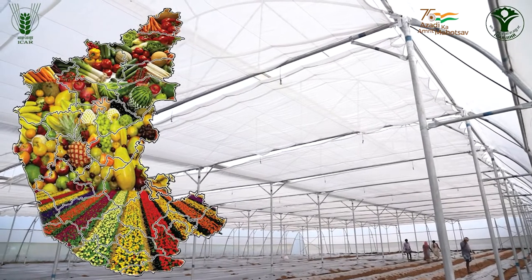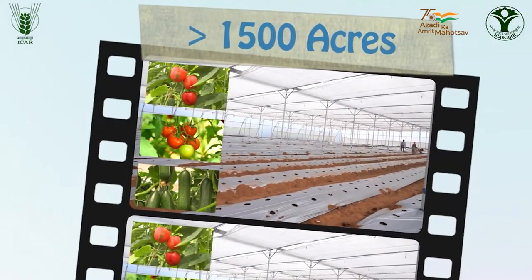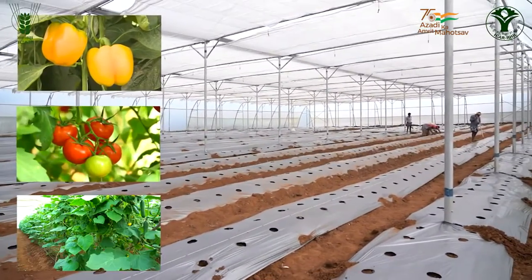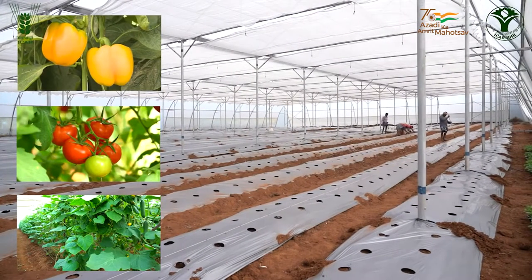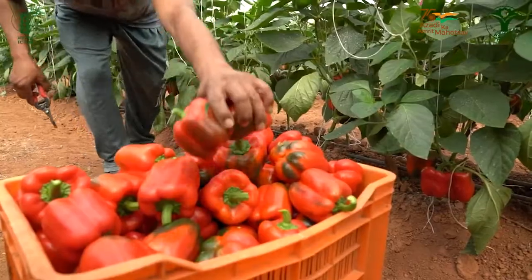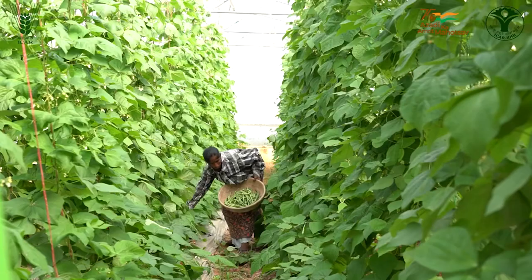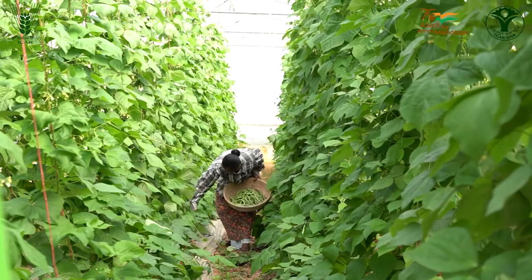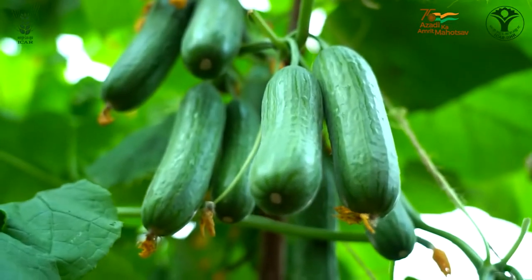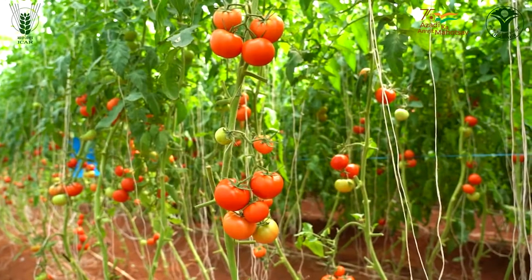Karnataka is one of the leading states in protected cultivation since the beginning of 2000. Currently, the state has more than 1,500 acres under protected cultivation, with multiple crops spread across 20 districts of the state. Many vegetable crops are being cultivated in polyhouses, such as capsicum, tomato, European or English cucumber, broccoli, lettuce, French beans, etc. Among these crops, capsicum, tomato and European cucumber are cultivated in more than 75% of the area under protected cultivation of vegetables in the country.